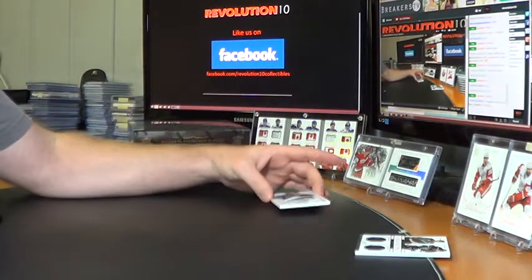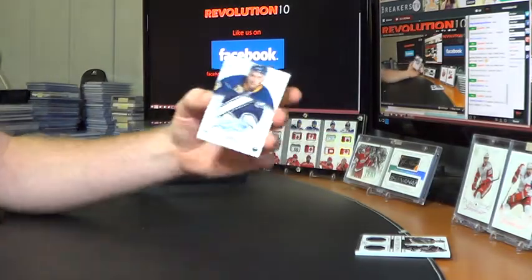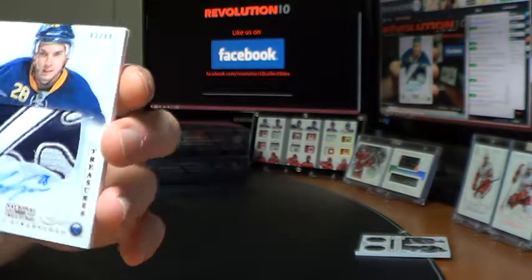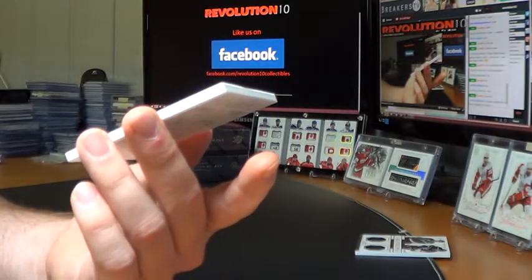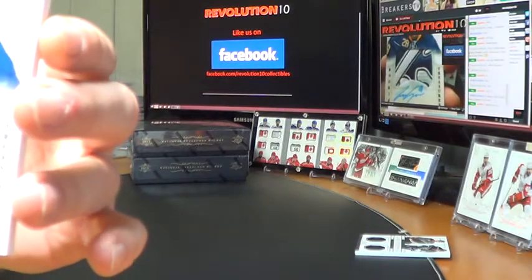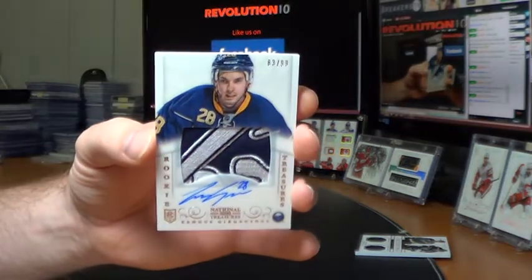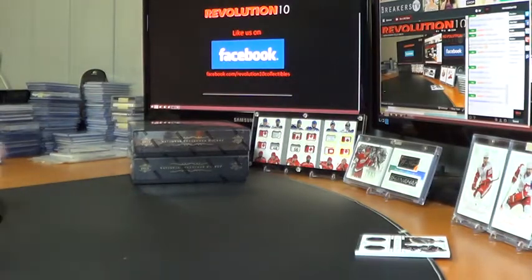And our rookie treasures, rookie patch autograph, sturdy, for the Buffalo Sabres, Zemgus Girgensons, number to 99. Dirty, three-colored patch, silver, white, blue, maybe four if you're counting the blues as different colors. That is a good-looking card. Girgensons. All right.